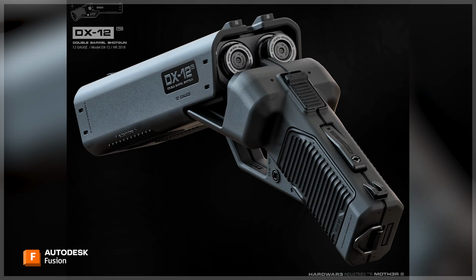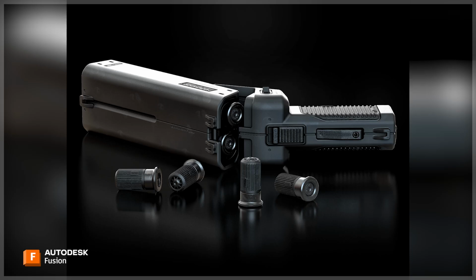Like, what is this one called? I'm just going to keep looking at my phone as we talk, because part of it is I can't stop looking at your work because it's so beautiful. But at the same time, it's going to be helpful. The DX12, it's a gun, right? Yeah, I'm mostly famous because of the shotgun design online.